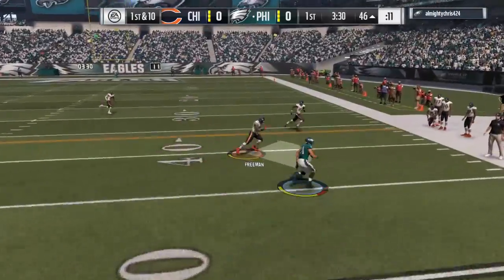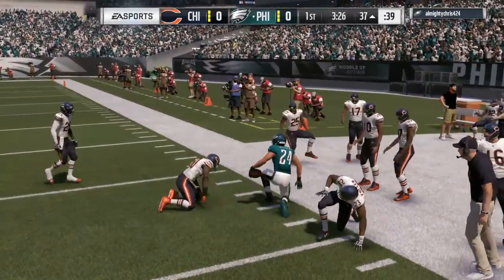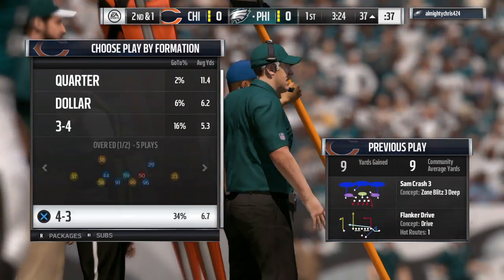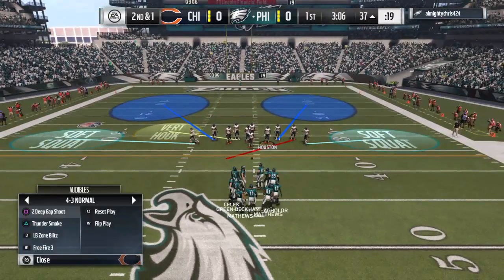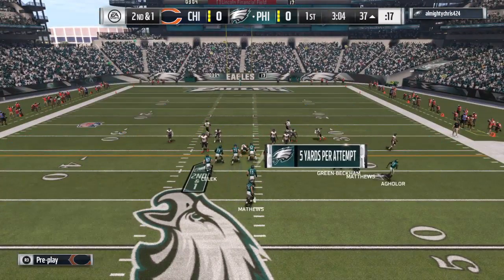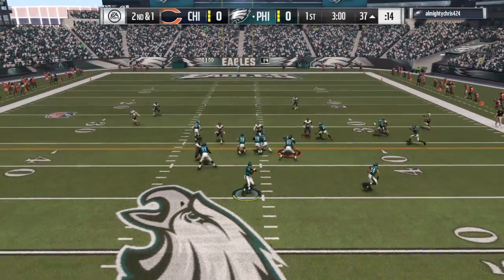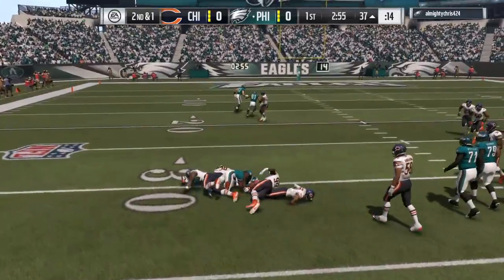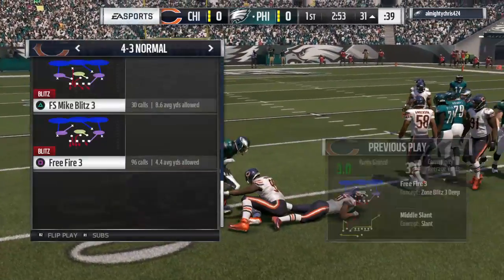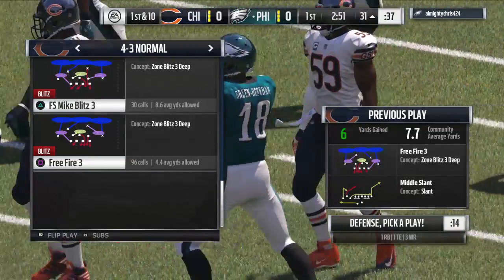Wentz now to throw. Out to the flat. That's complete to his running back. He likes throwing to the flats. It'll be a gain of 9, and it'll be second and about a yard to go for the first. And they're getting him involved early. You feel like they saw something on tape, or they just have a sense with him because he's had a good week of practice? They want him involved. They want him to touch it either in the running game or the passing game, but they must like the match. Flip that free safety, Mike Blitz three.